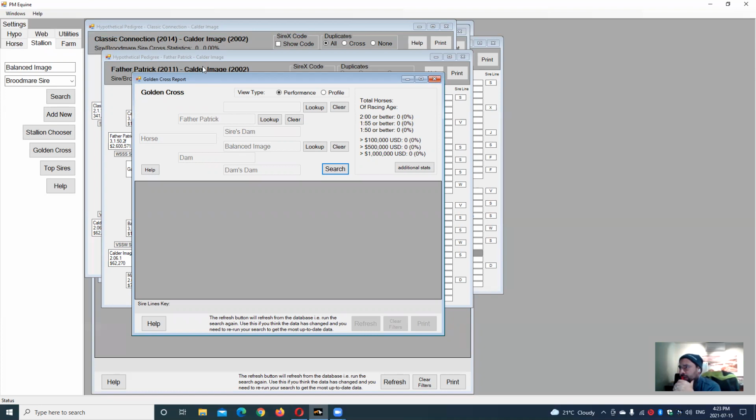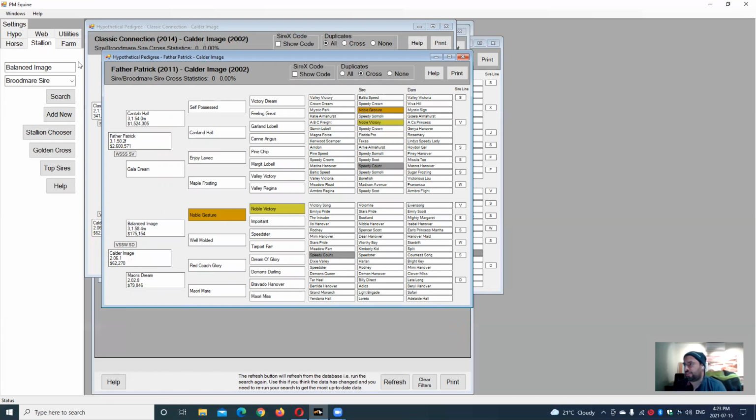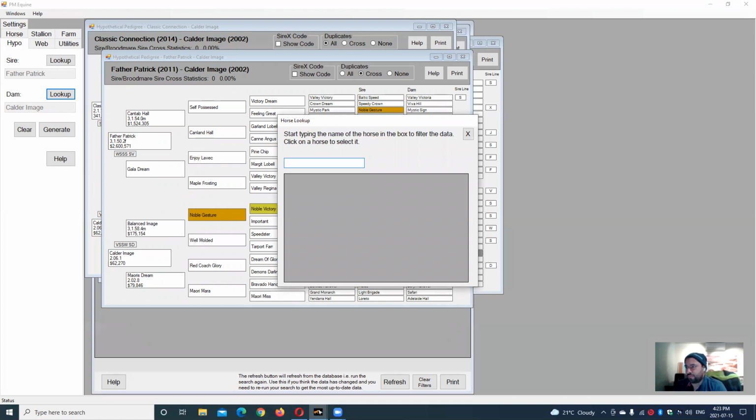I mean, we can get to him here, Norman, because we're putting It's Getting Colder, the daughter of Colder Image, to Father Patrick this season. So that's the path we're taking with It's Getting Colder. She's going to go to Father Patrick, is what we're thinking anyway, unless you can see something that's not right there.